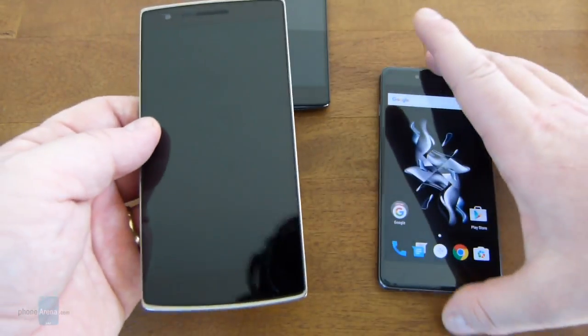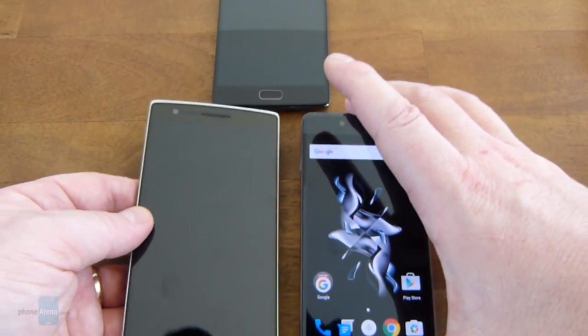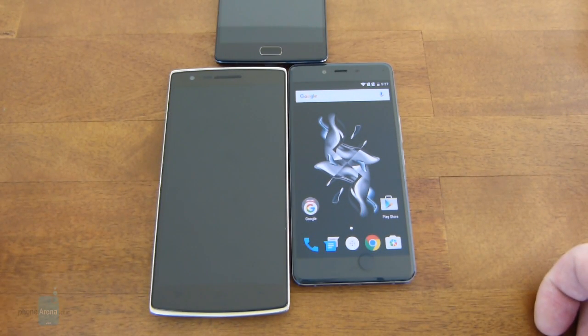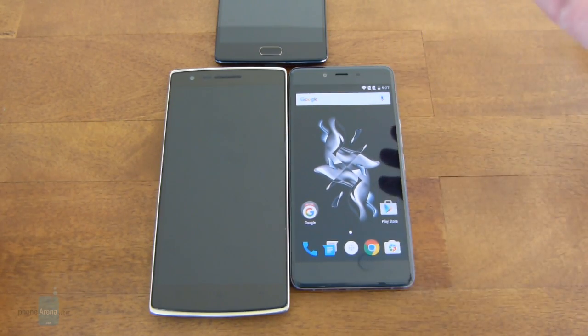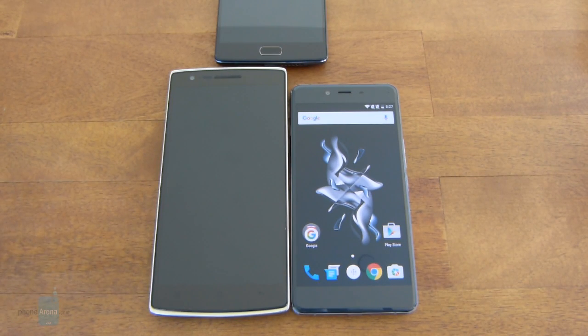If you happen to be sporting an older OnePlus One, you can see how it stands up similarly to that as well. Shorter, narrower, and there you go. So if you were thinking about another OnePlus device and you still had a OnePlus One, you have an idea what the OnePlus X has in store for us.